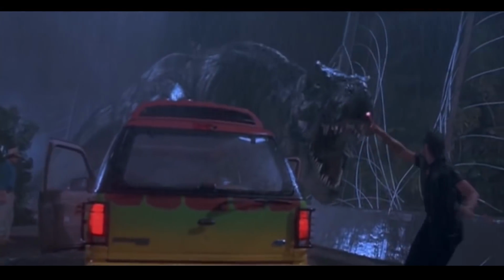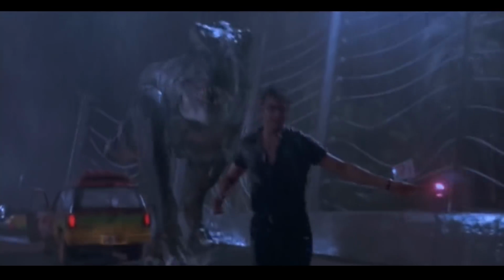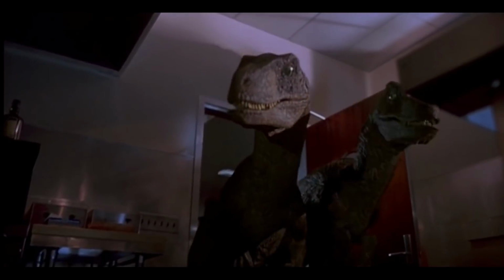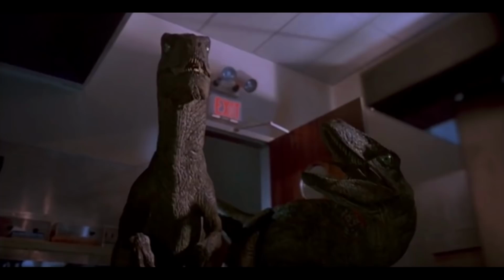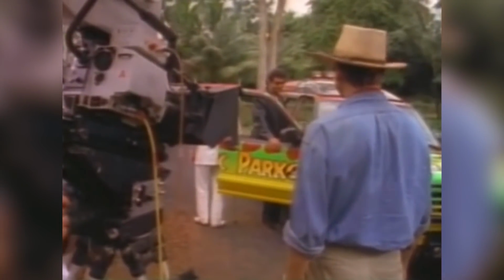Jurassic World. When Steven Spielberg decided to adapt Michael Crichton's novel Jurassic Park, CGI as we know it today didn't really exist. Spielberg brought on Industrial Light and Magic and tasked them with creating living, breathing dinosaurs using computer-generated graphics, and their efforts proved revolutionary.